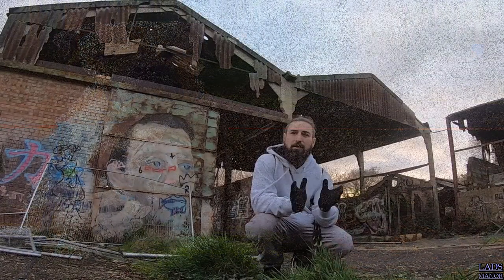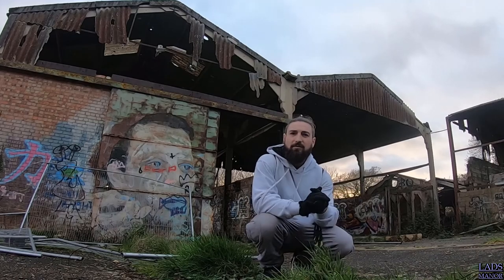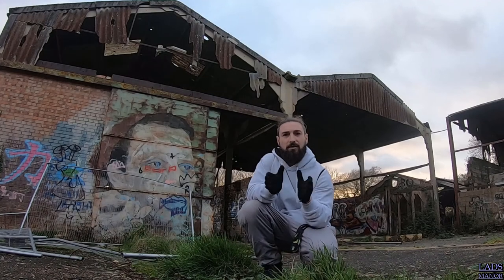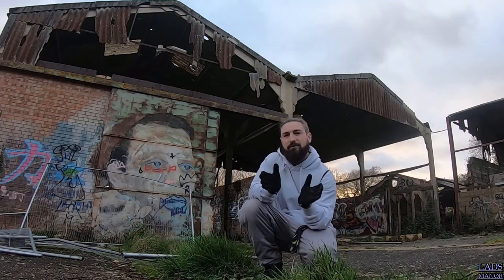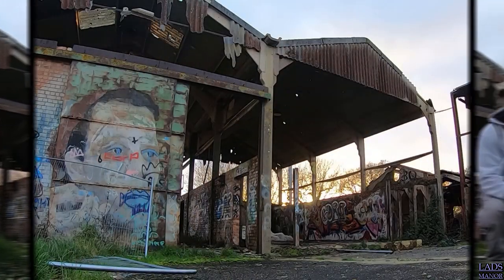Now, I used to come here years ago when I bought my old dog. Since then, they've actually been doing a heck of a lot of building work, and they're building houses all over the farmland. So this is soon to be demolished and knocked down. So I thought I'd just get out and show you guys just what is left of this old barn. But let's get into this adventure today, guys.